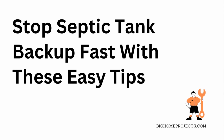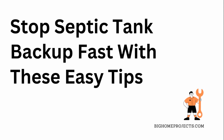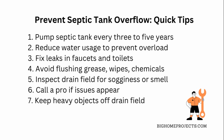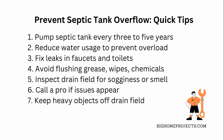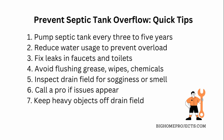If your septic tank is overflowing or backing up, it can totally mess up your day and your home, so knowing how to handle it fast is key. Okay, so first thing, you gotta pump your septic tank on the regular. Like every 3 to 5 years, depending on how big it is and how much water you use. This keeps all that gunk from piling up and causing backups.